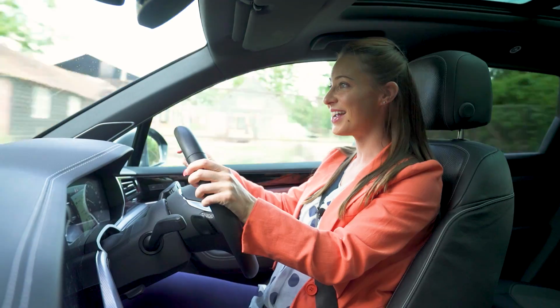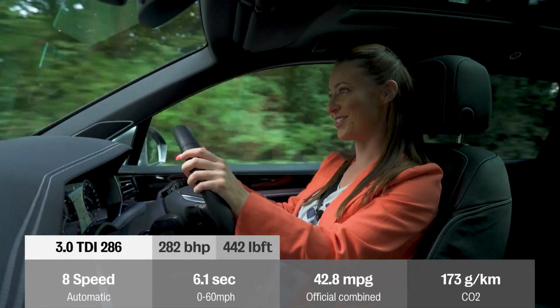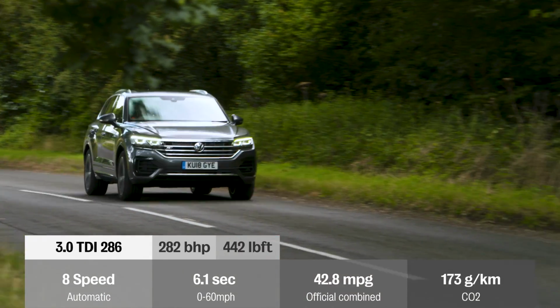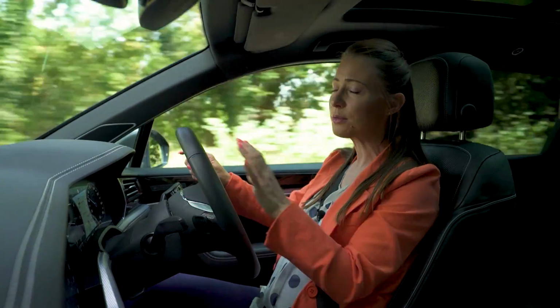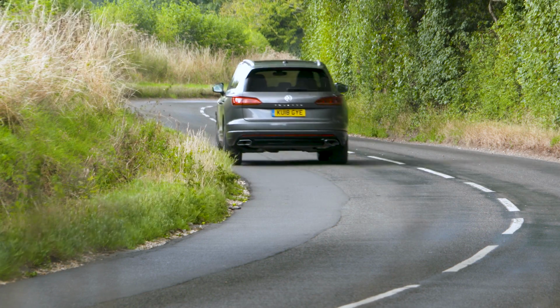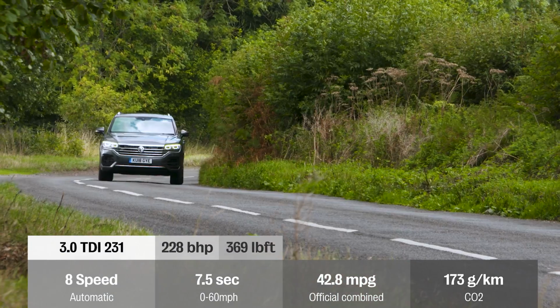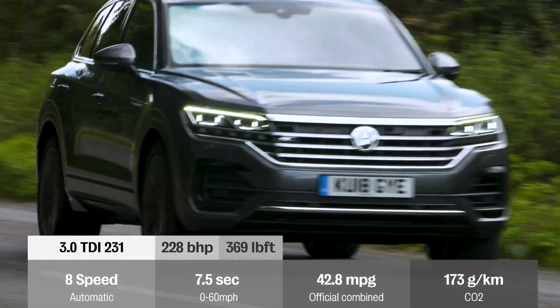Diesel is the order of the day, as it is with most cars in this class, and it's the 3-litre V6 that we recommend, in particular the higher powered version, because it makes overtaking and towing an absolute doddle. It sounds a little bit grumbly at idle, but once you get going and you're cruising, it definitely smooths out. And if it's not so much power that you're interested in, then the entry-level 3-litre is just simply good enough.